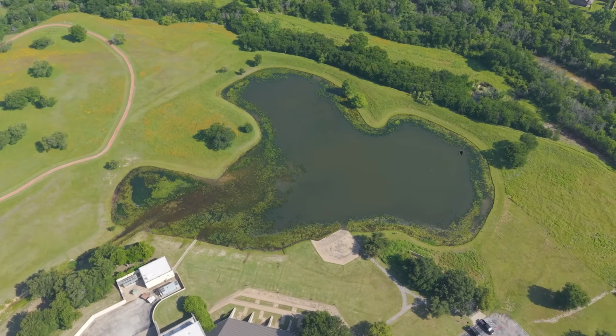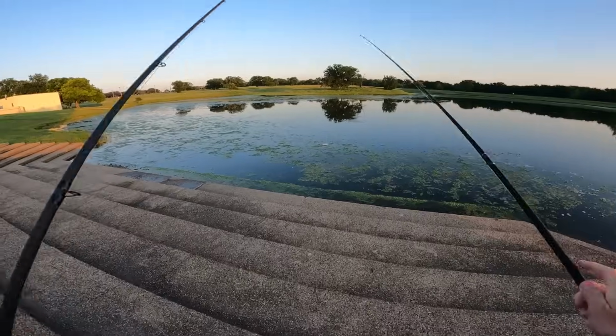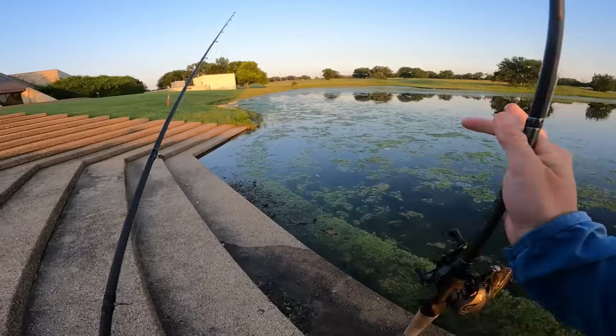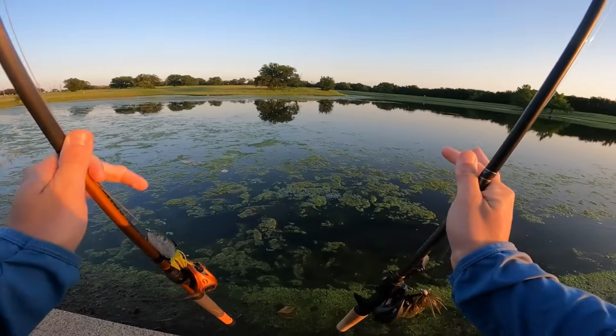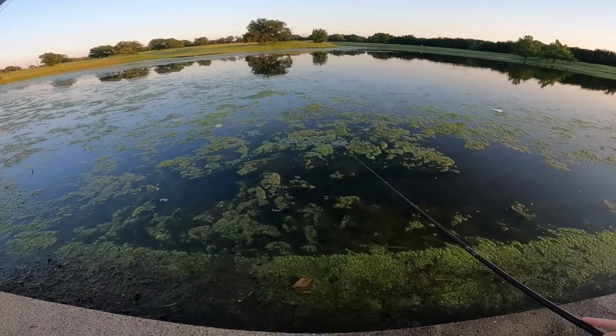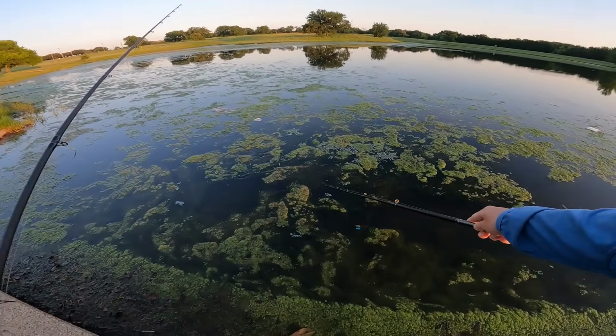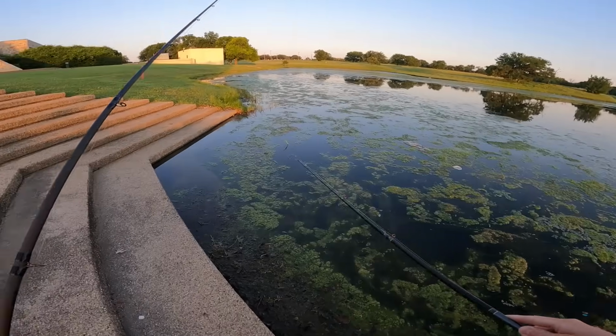Now, walking down to the pond, my suspicions are confirmed, and that is that we have a whole lot of snotgrass. Ooh, a bluegill. I'm seeing the pond teeming with life, so I assume there's some biting bass somewhere. Now, it looks like it's not just snotgrass. We actually also have some real life vegetation here. It looks like just really stringy milfoil.